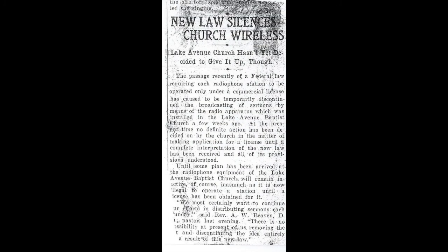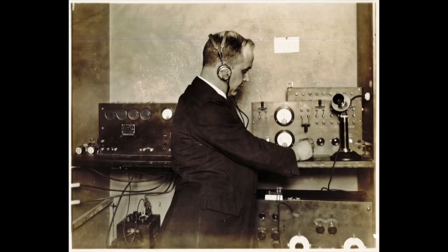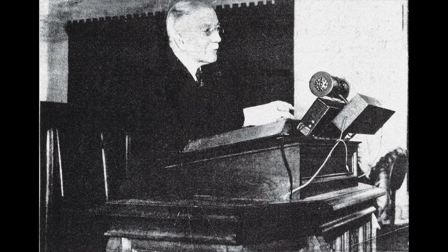Unfortunately, this new form of ministry was interrupted shortly after it began when the FCC passed new regulations which required that all radio stations hold a commercial license. Broadcast was temporarily disconnected, but an agreement for the operation of the station was struck with the Hickson Electric Company, which in 1927 would fully acquire the license. Here we have an image of Lawrence Hickson at the controls. And once again, another image of Dr. Samuel Bevan in the pulpit.